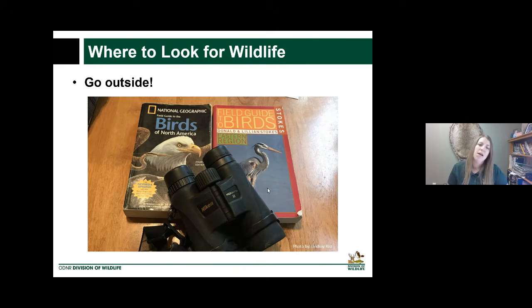Thanks. Okay. So where do we want to look for wildlife? Go outside. I'll be honest, these are my binoculars and my field guides. I pulled these out just this morning and added this picture because I realized I've just been keeping them right next to my window in our kitchen. We actually have some trees right behind our house, so I've got a mixture of species coming in. We've still got some feeders up, and at the edge there I've even had a wood thrush hopping around on the ground. So we just want to go out and look.